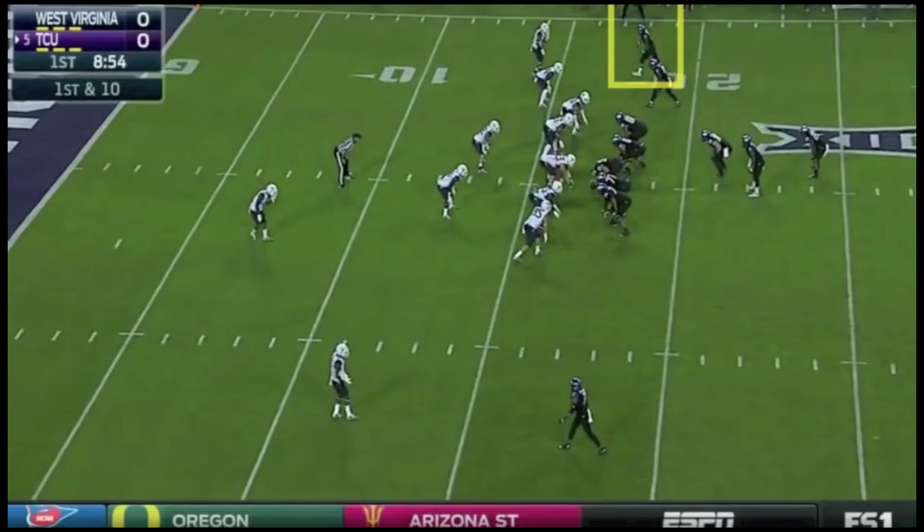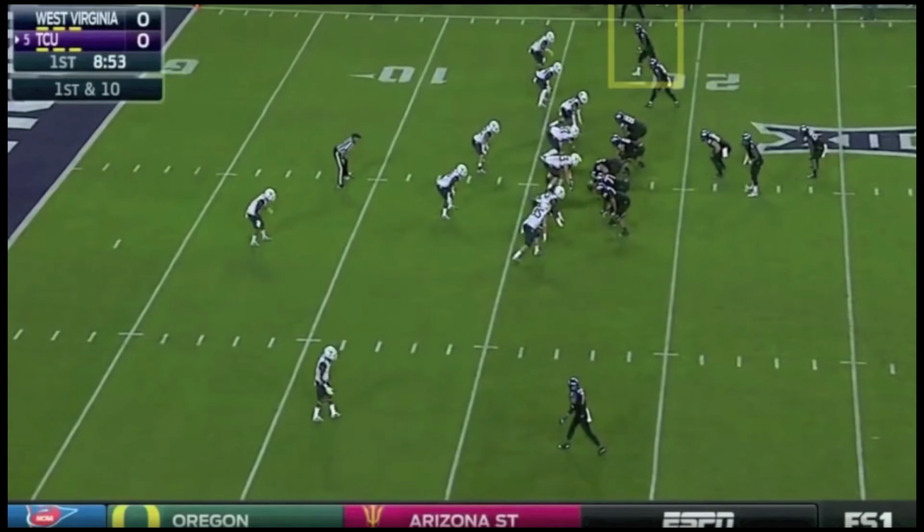So let's go ahead and take a look. Now at alignment, you notice that the defensive back is pretty much within 5 yards of Josh Doctson. And given the fact that we're in the red zone, Josh Doctson's probably expecting contact to occur at some point within the first 5 yards. So let's see how he manages that. We'll run through the play, then we'll come back and take a look.